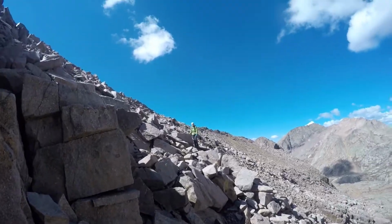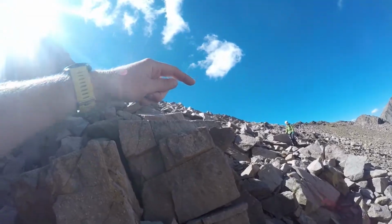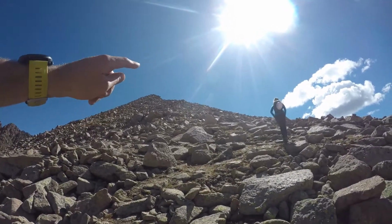From here, Aaron's pretty close to the ridge. It's like right over this little hump. And then you just take the ridge straight up to the top of Windom Peak. That is not the summit, so don't get too excited.